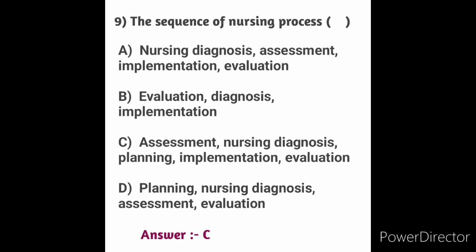Okay friends, next option C: assessment, nursing diagnosis, planning, implementation, evaluation. Option D. Planning, nursing diagnosis, assessment, evaluation. Option C is the correct answer here. Assessment, we have to assess the patient. Next we have to diagnose the patient. Then we have to plan and implement the plan, and after implementation we have to evaluate the outcome.